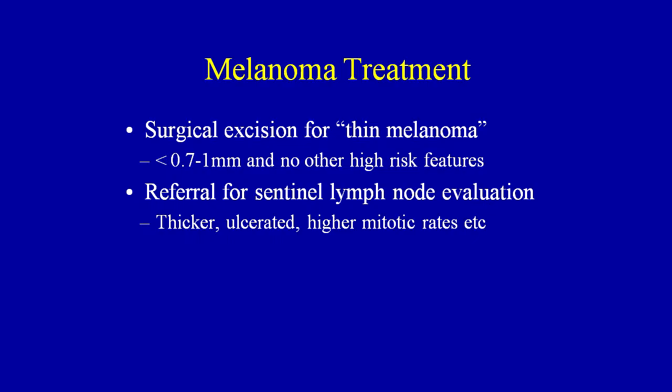So I'm not going to go into a huge thing about melanoma treatment, just to say that for thin melanomas, excision is your mainstay of treatment. I'm not going to go through all the guidelines. You can look them up or just send them to a dermatologist. For thin melanomas, that's less than 0.7 to 1 millimeter, excision, and you're done. For thicker melanomas or melanomas with high-risk features like ulceration or a higher mitotic rate, then you're going to need to do a sentinel lymph node biopsy, and I just send those people to a melanoma center. We have one in Santa Rosa. There's one in San Francisco, so they can get comprehensive care for their melanomas. Thank you.